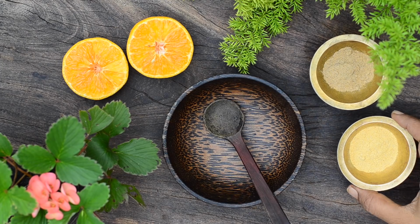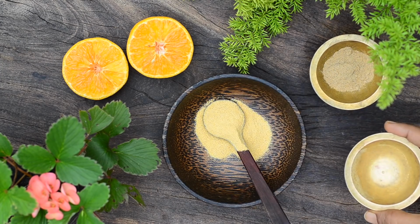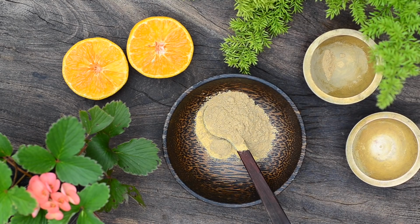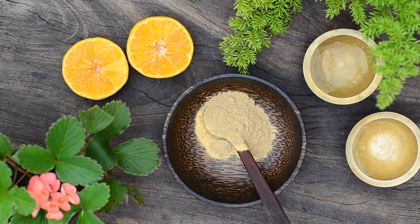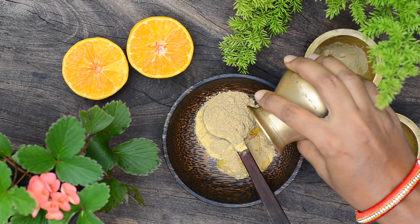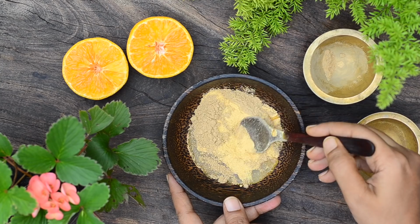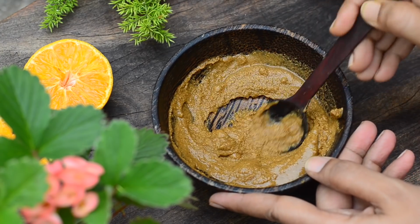For the face pack, take 1½ teaspoons of orange peel powder in a bowl. Add an equal amount of licorice powder too. Finally, add in fresh orange juice to mix. Now mix well till you have a smooth paste that is free of any lumps.